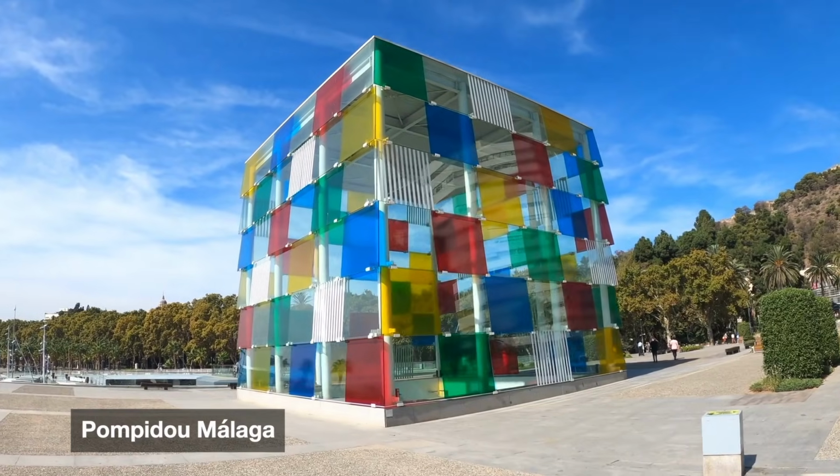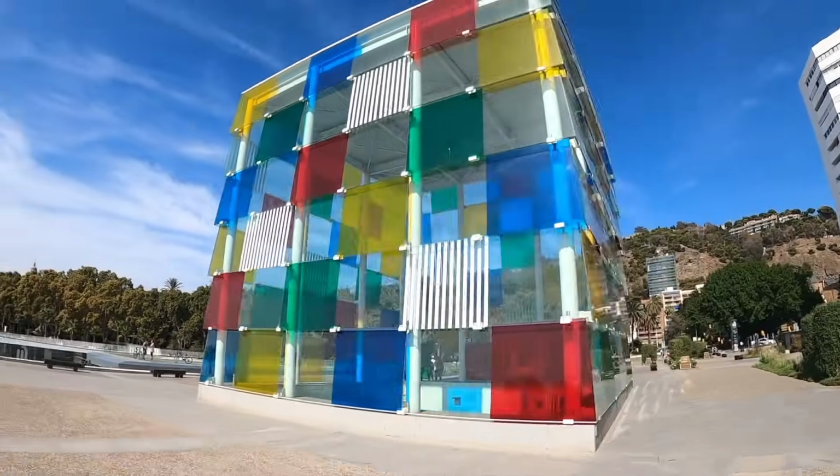And right by the port, which you can either see on the way in or on the way out, is the Pompidou Art Centre. Very small, but worth a picture.